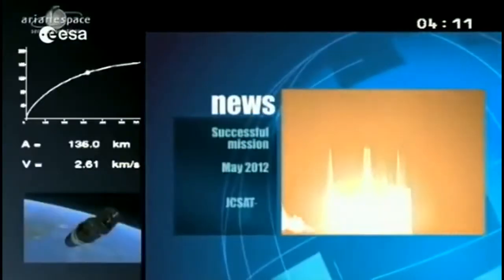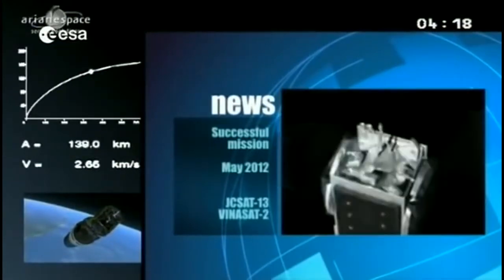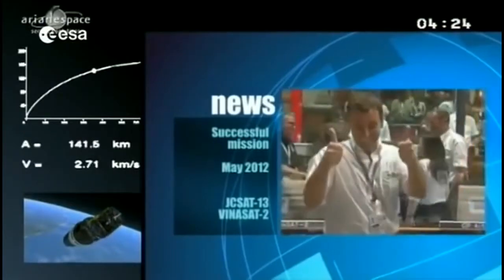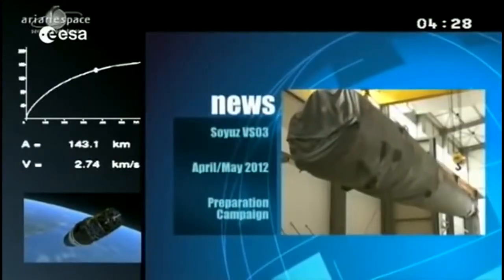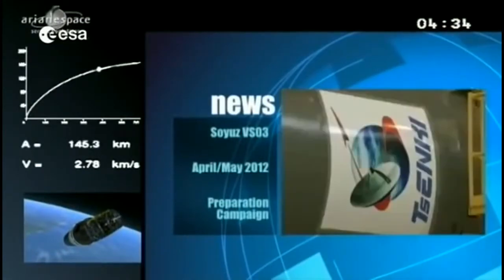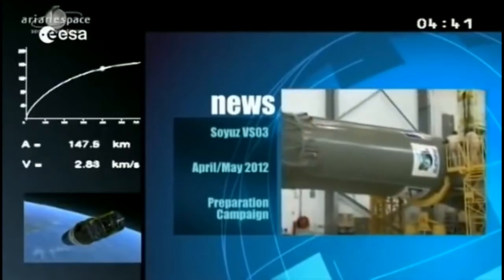In May, it was mission accomplished once again for Ariane 5, when she successfully launched JCSat-13 for Japan and VenusSat-2 for Vietnam. Arianespace has now launched over 300 satellites from the Guiana Space Center. The next Soyuz launch vehicle from CSG is now taking shape, ready for an autumn launch. It'll carry two more Galileo satellites for Europe's navigation program. They'll join the first pair, which Arianespace launched during the maiden flight of Soyuz from CSG last October.